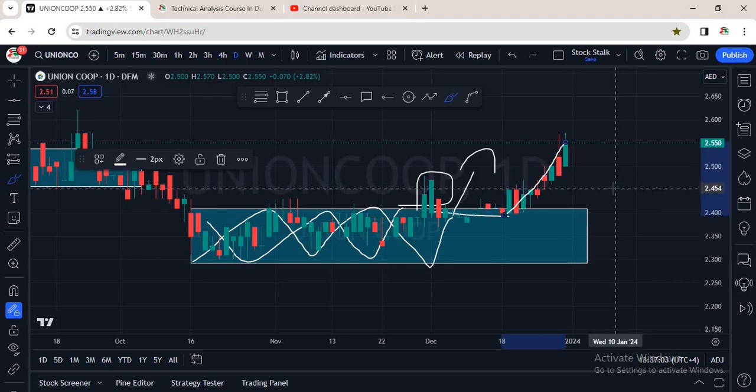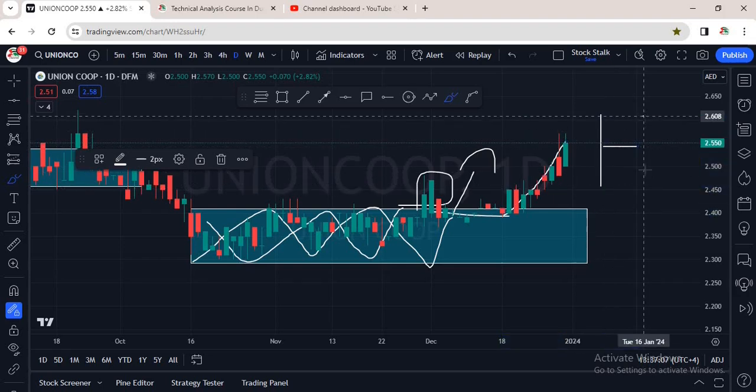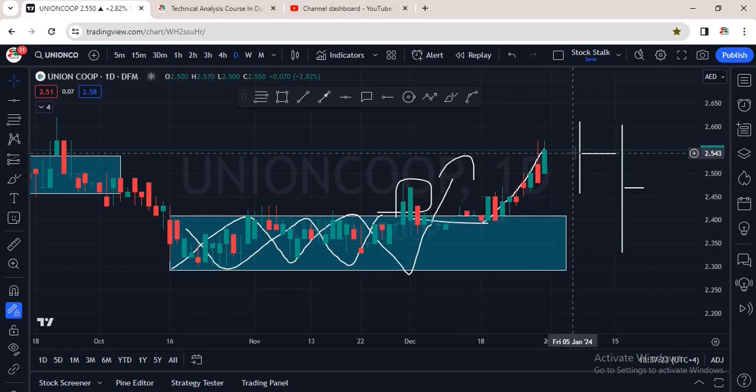This is the problem with Union Corp. It makes a big move, opens with a gap down. Sometimes it goes down, then it opens with a gap up. So again, if you are someone who likes to invest in a stock and hold it for 6 months to 1 year, then Union Corp is a good stock because it gives out dividends as well.